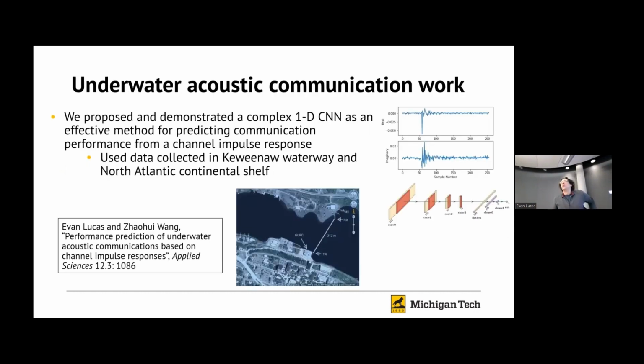Anyways, so I'm going to talk about a few of the papers I did during my PhD to start. The one paper from my underwater acoustic communication work that I was pretty happy with was this one here, where we came up with this idea that we could use a convolutional neural network, a complex one, as an effective way to predict the communication link quality between two nodes in an underwater acoustic communication network. And we used some data that was collected locally here in the Keweenaw Waterway, as well as some data that was collected in a bigger experiment somewhere off of Martha's Vineyard. So you can see the GLRC here. That's where we collected our data, from the boat dock across the way from the GLRC.